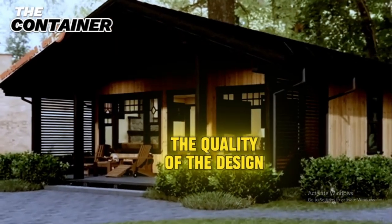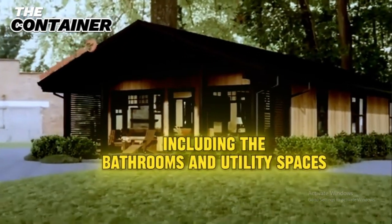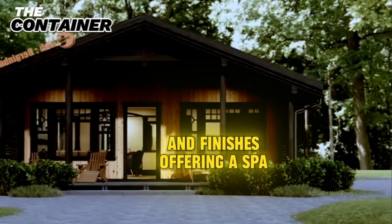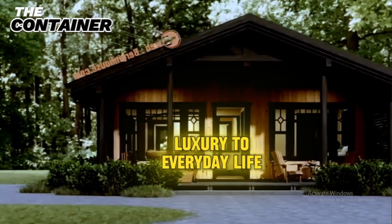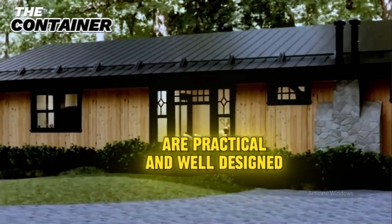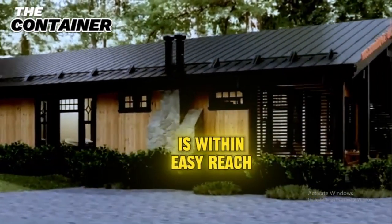The quality of the design extends to every aspect of this home, including the bathrooms and utility spaces. The bathrooms are outfitted with modern fixtures and finishes, offering a spa-like experience that adds a touch of luxury to everyday life. The utility spaces, including a laundry room and storage areas, are practical and well-designed, ensuring that everything you need is within easy reach.